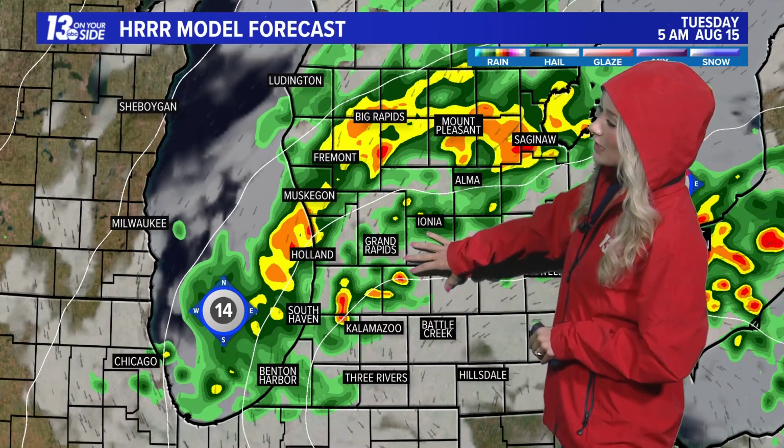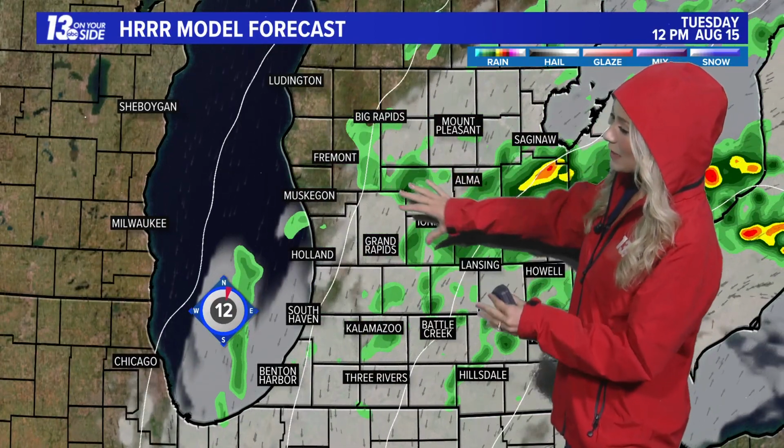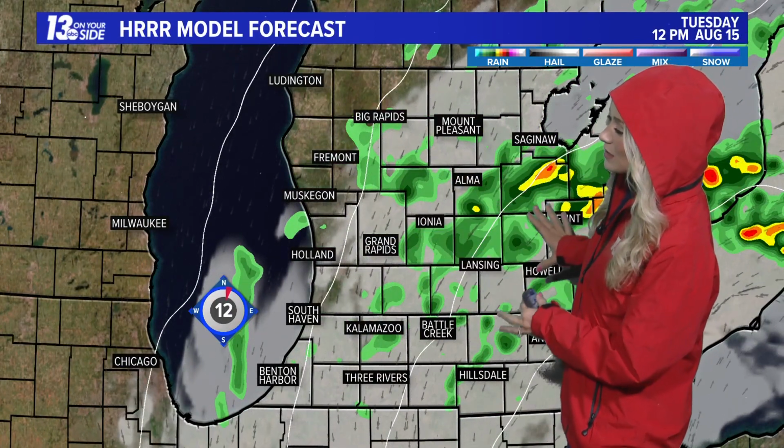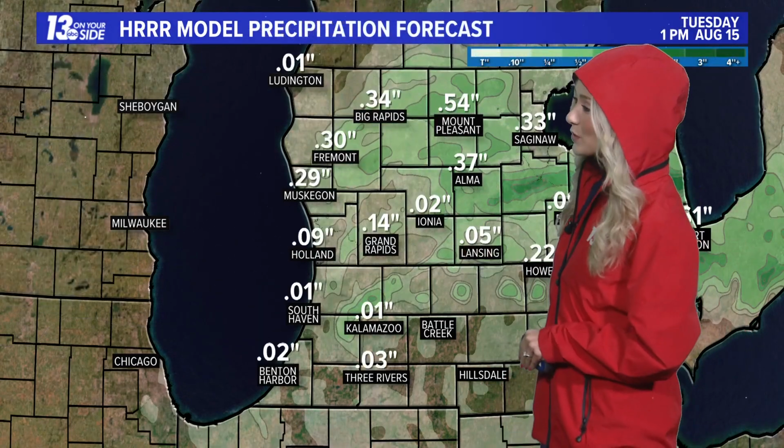Hour by hour forecast here, watch as this rainfall continues to wrap into our forecast region again now until about noon today, but beginning to dissipate, that low pressure system tracking on out of here, and we start to see clearer skies building in from west to east as we progress into the evening hours tonight. Those dry conditions are going to extend into your Wednesday as well, with additional chances for rainfall anticipated on Thursday.